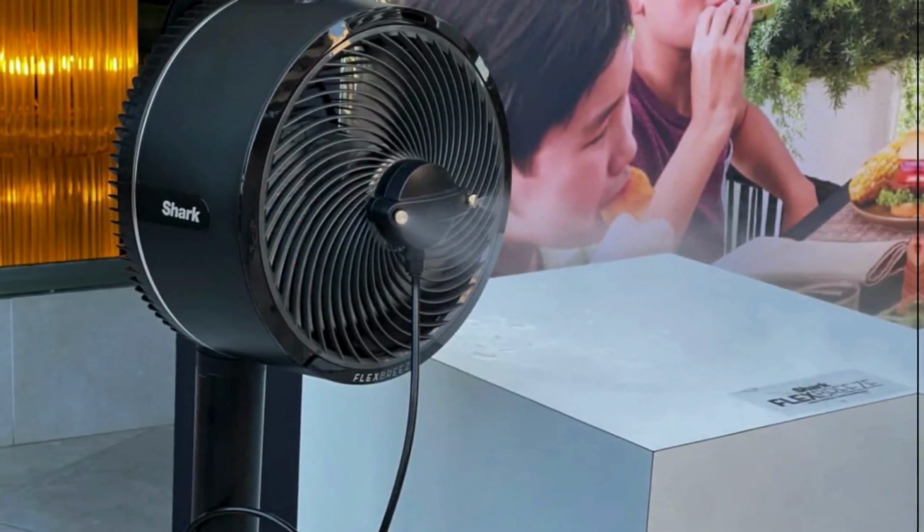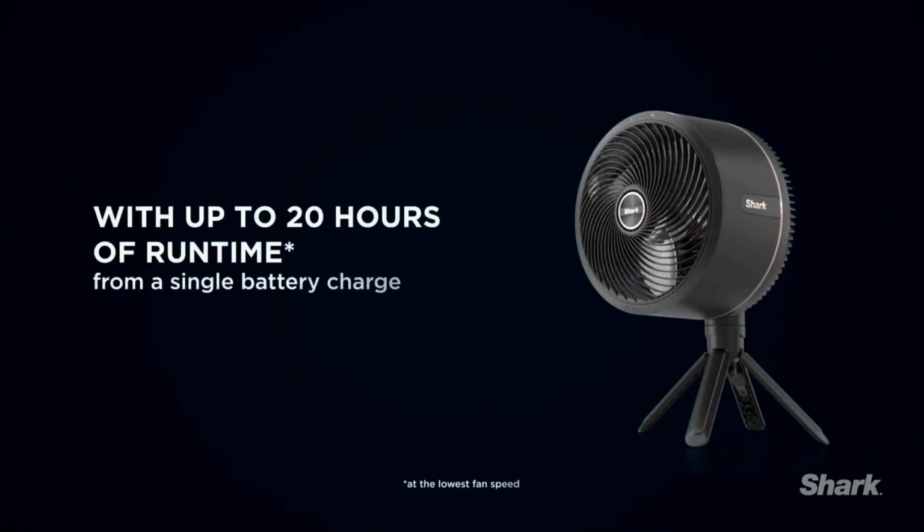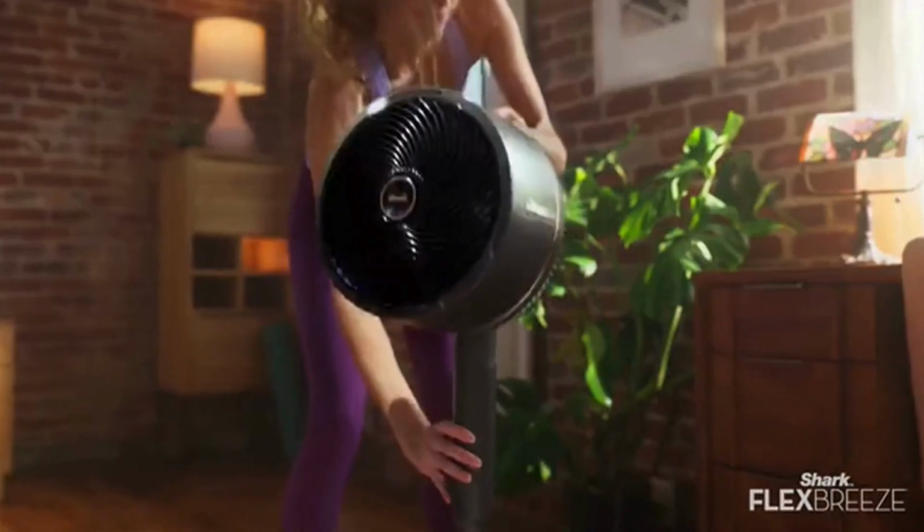Controls are intuitive. Buttons sit on top, but the magnetic remote steals the show. It fits perfectly into a slot on the fan's back and doesn't fall off, even when shaken. This design means you can adjust settings without getting up.